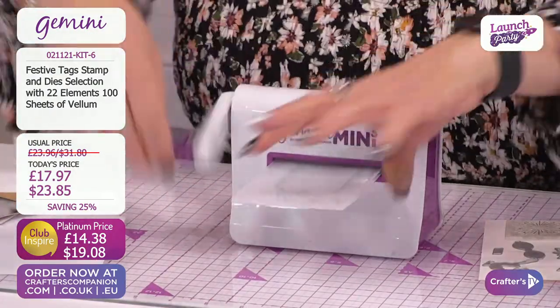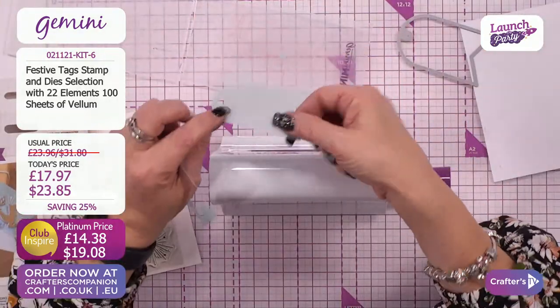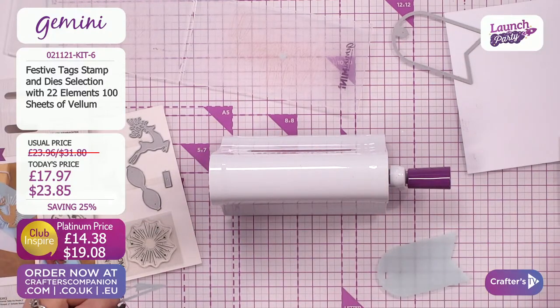But just run that through. And again, like I said, if you have got the smaller of the machines, then perfectly, look at that. Wonderful. Smooth, straight in. We're going to cut again another layer.